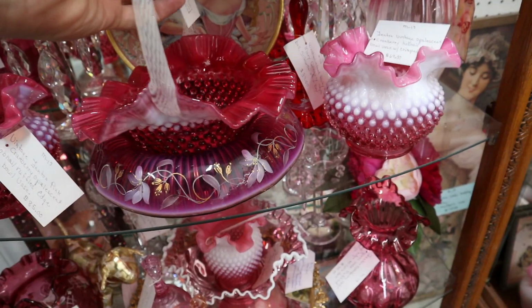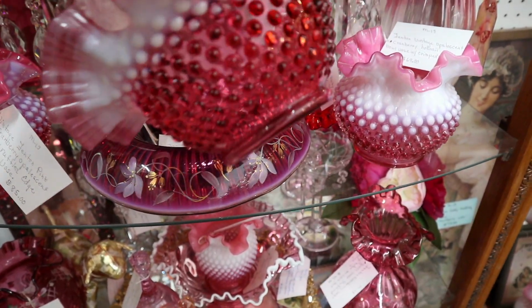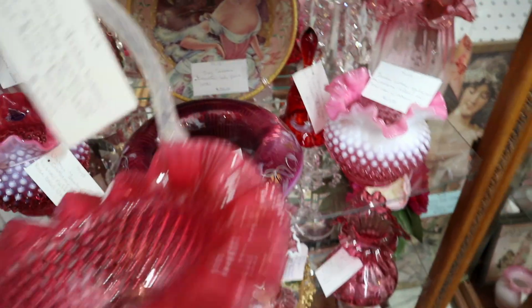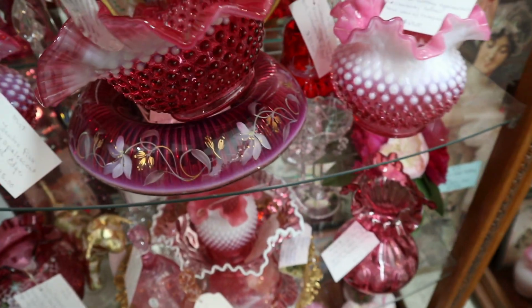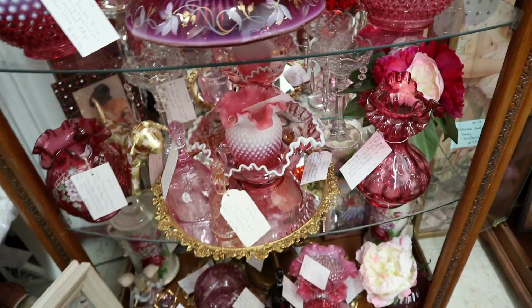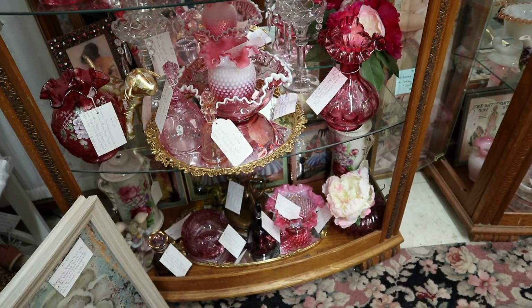opalescent. This bowl under here is a Fenton artist signed piece in the plum color, and the plum is a little deeper than the cranberry and a little scarcer as well. Fenton made a lot of cranberry in their time.